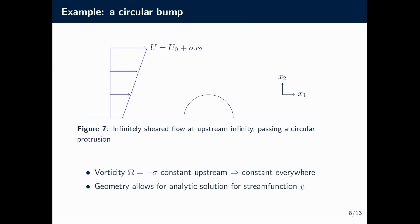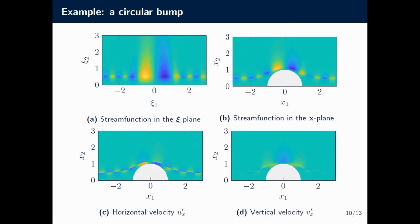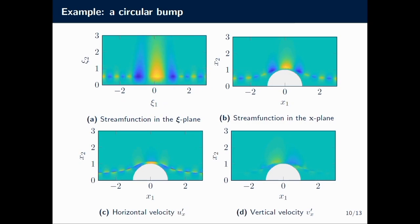So for this problem, you can calculate what the stream function is, assuming there's no recirculation happening, which causes problems. And from this, you can calculate the orthogonal coordinate lines, and you get a nice, pretty coordinate transformation. And the reason for doing this is we saw before that a vortex sheet was excited. And this vortex sheet essentially confines itself to streamlines. So in the new plane, in the top left picture, the vortex sheet remains on a nice flat line, and this generates noise as it's accelerated, as the flow accelerates over the bump.